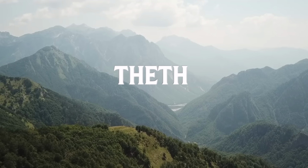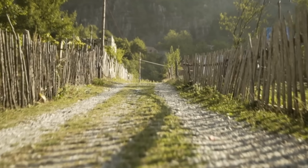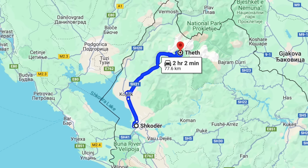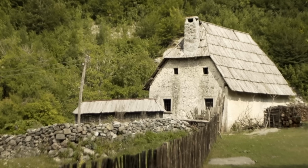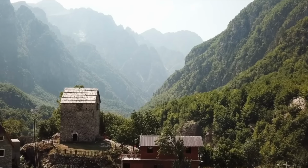Number 4, Theth and the Albanian Alps. Right up in Albania's northern reaches, not far from the border with Montenegro, you'll find the tiny mountain village of Theth, home to just a handful of residents and surrounded by the magnificent Albanian Alps.